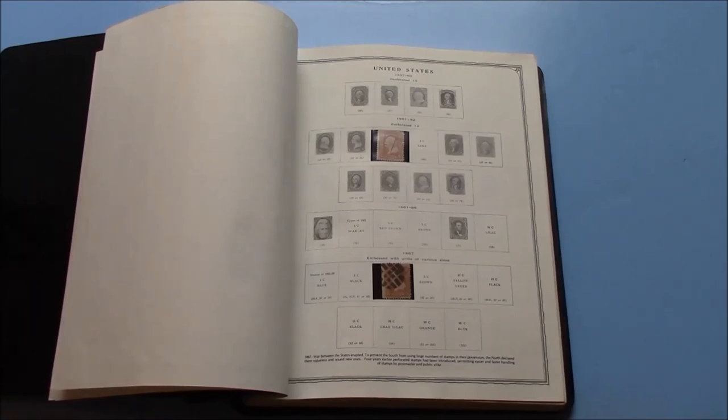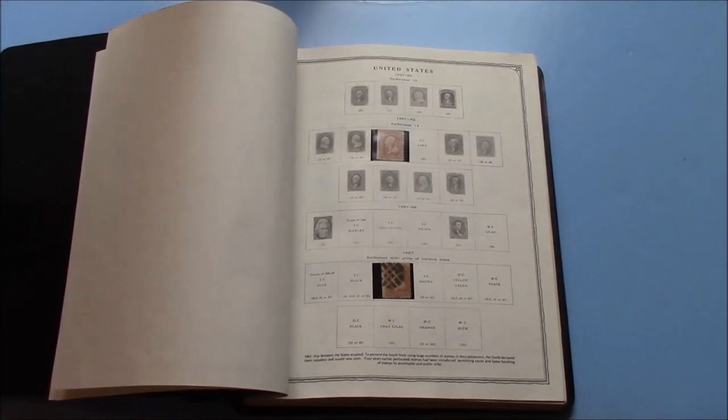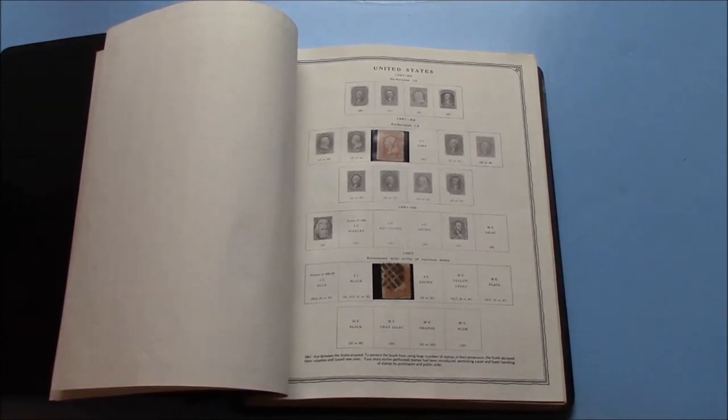So the way to tell some of them apart is because of the perforations. So you have to measure the perforations on the stamps. And also they have watermarks. So even though they look the same, they're not the same because the perforations were different. That's how you can tell the dates. And some of them have watermarks as well.